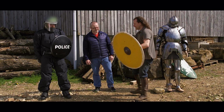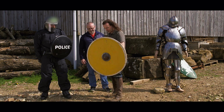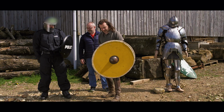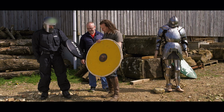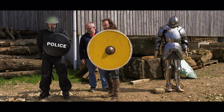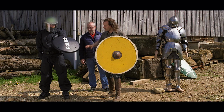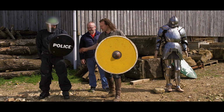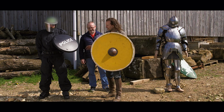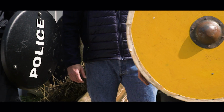I find it fascinating that this is a Viking era shield from just post-Roman. It's held in a different way to the police modern shield, but basically it's a round piece of protection that is held in the hand and is flexible and can be moved. Different kind of mounting on the back of it, and it's a different material, and interestingly this is a lot lighter than this, but basically it does the same job. This is slightly bigger, made of wood, but it protects you.